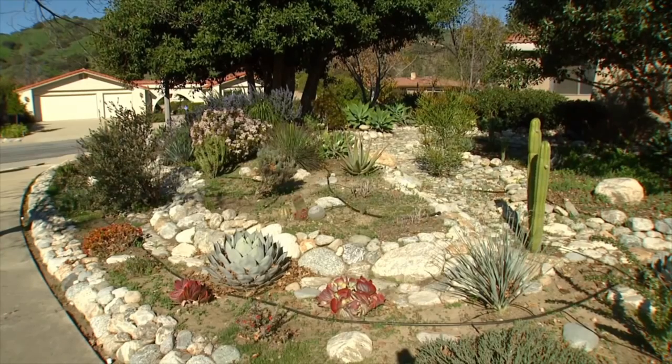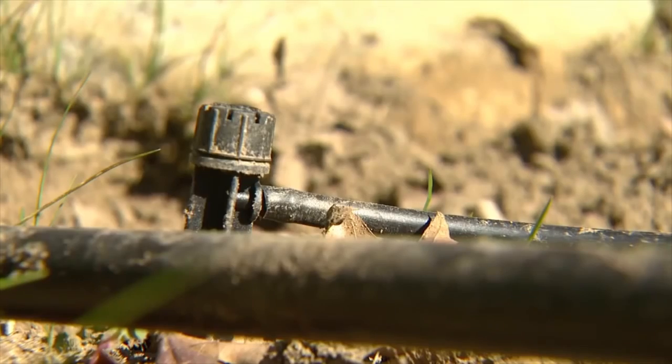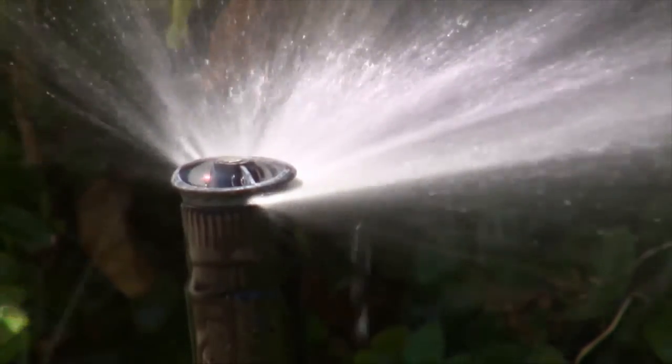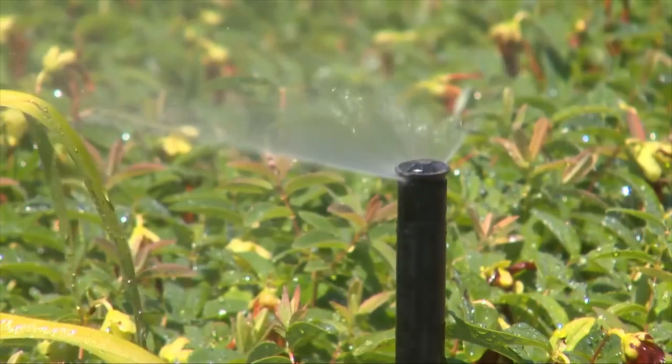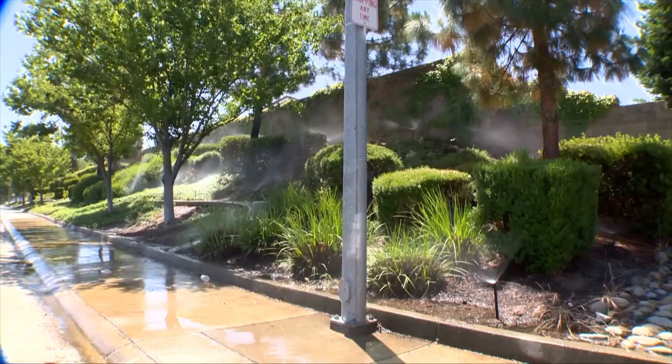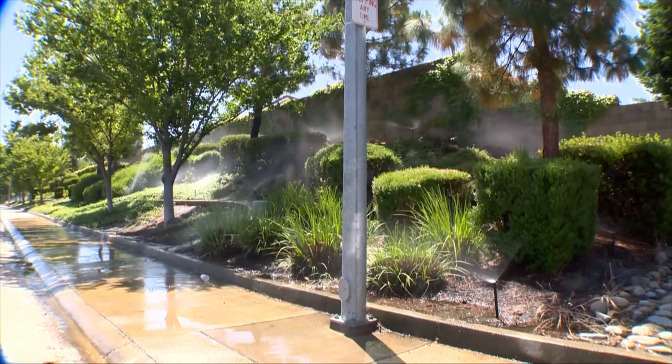It's why water agencies like Golden State emphasize the importance of water use efficiency in an effort to develop a new mindset. "As far as the drought is concerned, it's a new norm. I think we have to understand that we're not going to have the same water supplies that we did in the past. A lot of residential customers don't realize how much water they're using to water their landscapes. Statewide, it ranges between 50 and 80% depending on the size of the landscape."